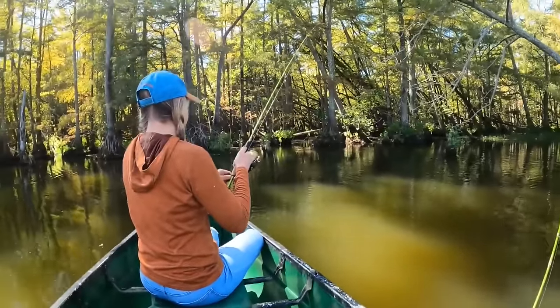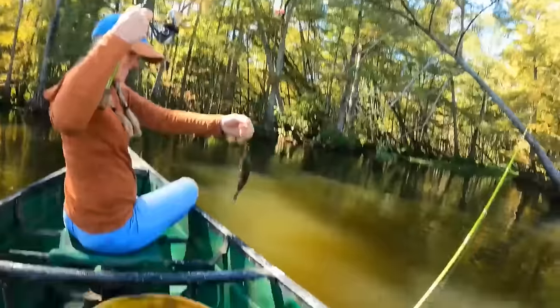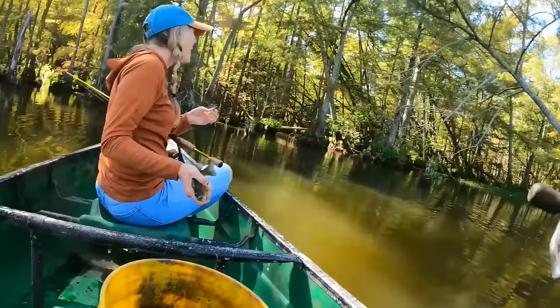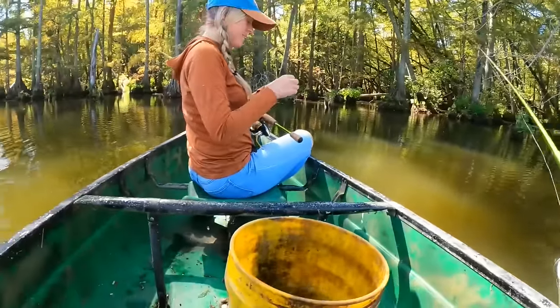Is that him? Is that a big fish? Another big bluegill. Woo. Good one, Jay. Oh, I got one too. Oh, missed him. Missed him. Got him. Nope. Missed him again. This is a good spot. Yeah. Big old bluegill. Add him in the bucket.